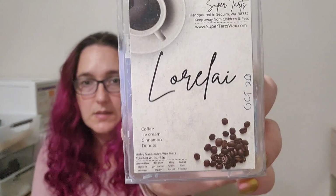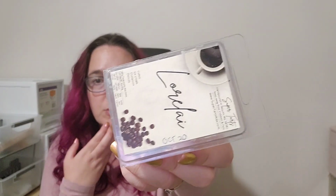Lorelei from Super Tarts. Another one that was October 20. Coffee, ice cream, cinnamon donuts. Not as much in love with this one. It has a really strong cinnamon donut scent, and I don't love the cinnamon donut scent. It doesn't really smell legit like cinnamon donuts to me. I can tell that's what it's trying to be, but it's just not. I always love Super Tarts coffee. She just has the right sort of coffee scents for me. But this one is not a huge favourite. It does throw very well, but not a repurchase.